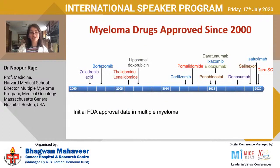So the good news in myeloma, as you all know, is we have a lot of drugs which have been approved. There's been a lot of excitement around the new drugs. And I think the most recent drug approval we have is for subcutaneous daratumumab. And we, in fact, have moved to switching our patients to subcutaneous daratumumab, which has been a real game changer in the management of myeloma.